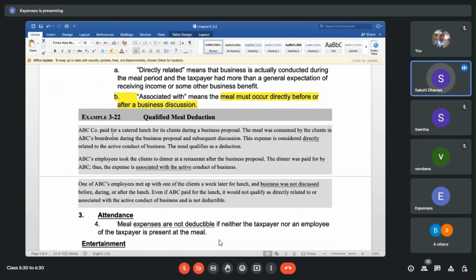Qualified meal deduction. ABC and Company paid for a catered lunch for its client during a business proposal. The meal was consumed by the clients in ABC's boardroom during the business proposal and subsequent discussion. This expense is considered directly related to the active conduct of business. This meal qualifies as a deduction.